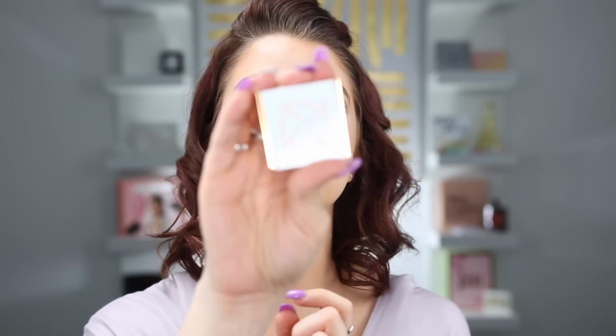We also have these products from Katherine. I've actually never tried anything from them before. So this is a natural all over powder. It says that it's called Sienna's powder, I believe. So let's see what this looks like. Ooh, the packaging is pretty. Look at how pretty that is. It's kind of got like a design to it.